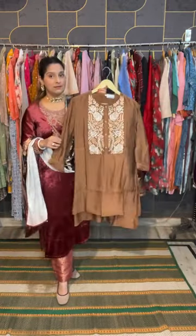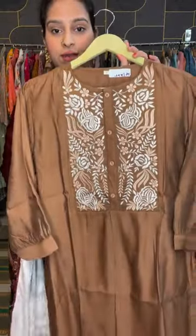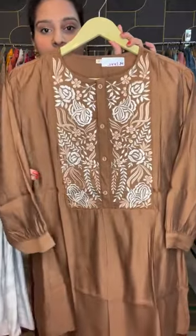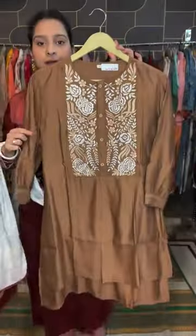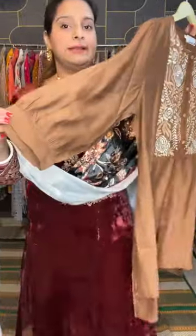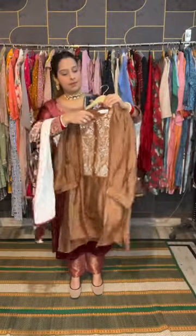So starting with this one, the fabric for this is rayon. We launched this one somewhere close to the month of September or October, October I believe, in a blue color, which was loved. And we thought, why not include a new color in this. We had launched this in velvet, which was appreciated so much. So we're back with a new color in this. You see, the color is so beautiful and so unique. It has stripe work detailing on the neck area. That's the sleeve, with slight detailing on the sleeve as well. That's the look of the top paired with pants.